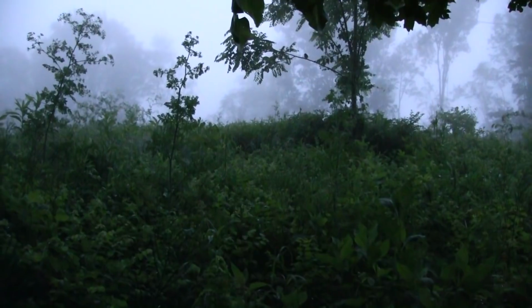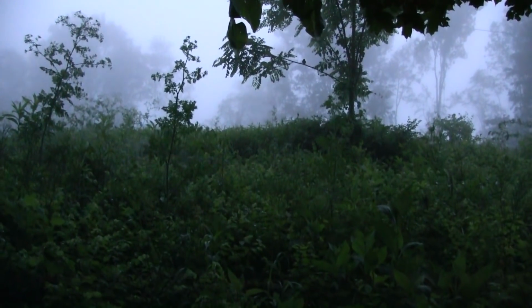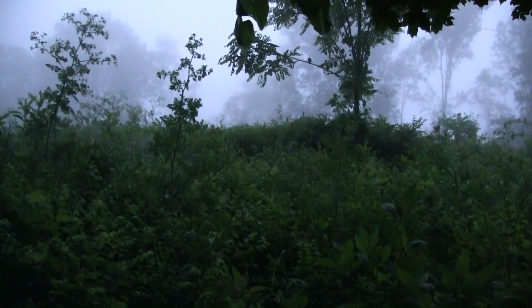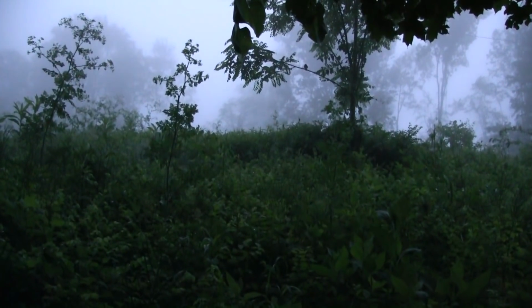Haven't even heard one gobble. But he's saying there's one over here, so they like to roost right in here. I'm about 400 yards from his house. Hopefully he gobbles. It's real foggy.